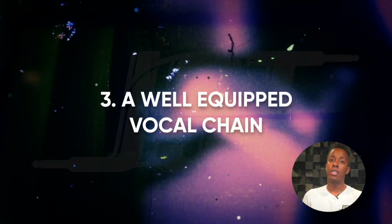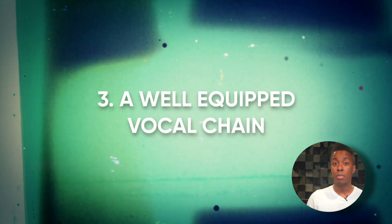Avoid any formant adjustments while tracking unless it's absolutely necessary. And by this point, your vocal levels should be solid and you should be hearing everything back in time. On to the third thing, a well-equipped vocal chain.